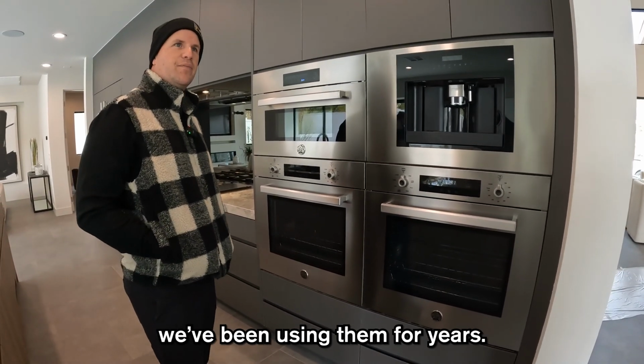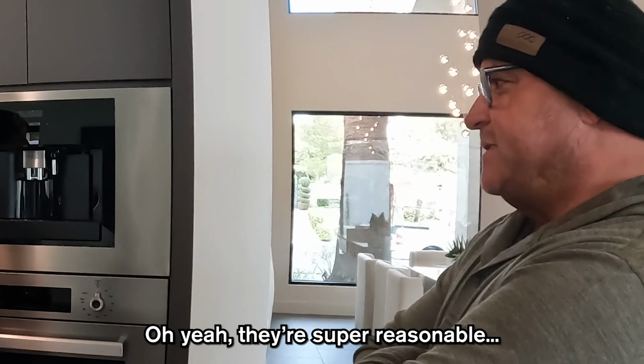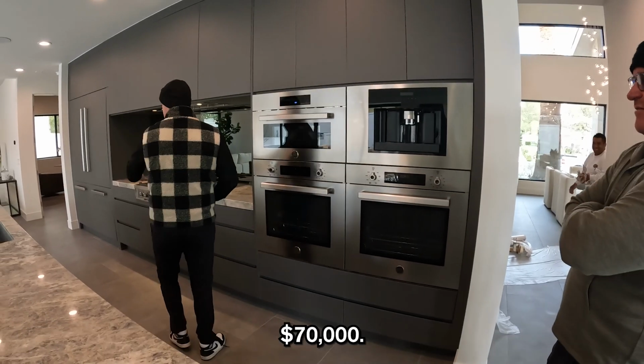So this is an Italian appliance company called Bertazzoni. We've been using them for years. Their appliances are really, really beautiful. These are inexpensive, I'm sure. Oh yeah, they're super reasonable. What does this cost? So the entire appliance package for this house was about $70,000.